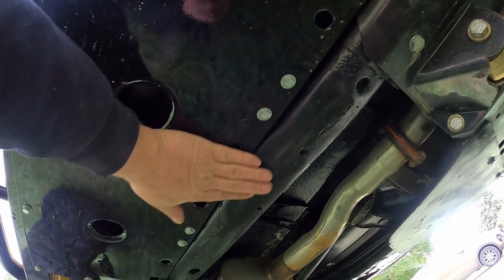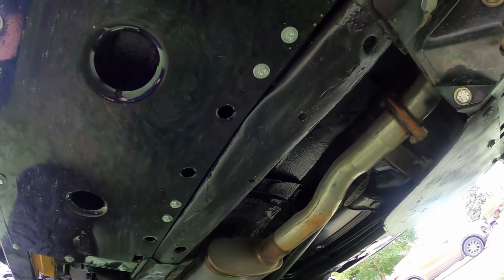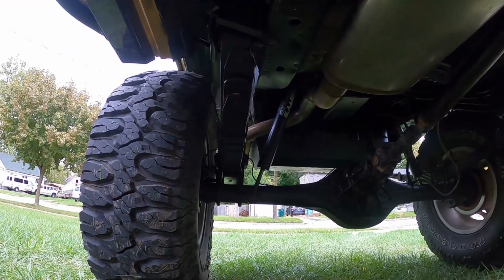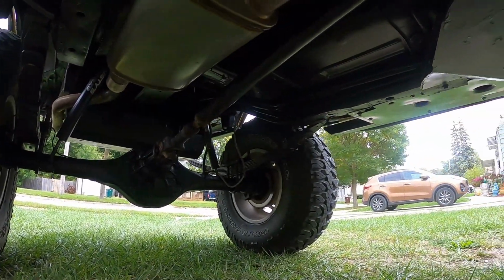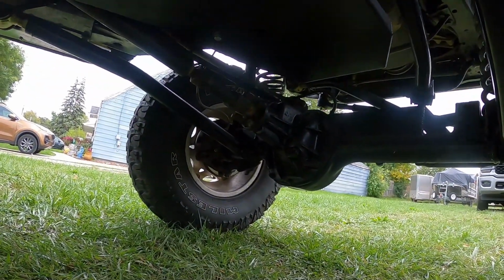Look how clean this chassis is. So it has been used. There's some major dents right there, huh? That was a rock. That was definitely a rock. That was a big one. But there's no rust. Zero anywhere. It's beautiful under here. So it's got 800 series shocks in the rear, 900 series shocks in the front. There's a good angle of the front axle.